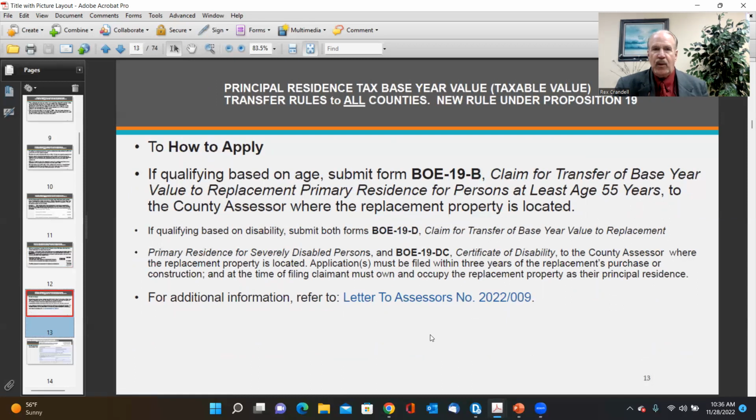So when this transaction takes place, you just go through your normal escrow. After escrow closes, you obtain form BOE-19-B for transfer of your base year value to a replacement residence when you're 55 years or older. And you need to be careful to get the right form. That is the one revised after 2020 or April 2021, because this form has been recently revised.